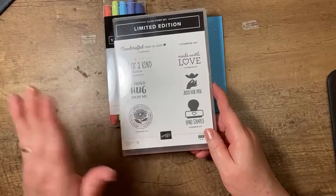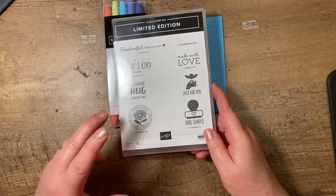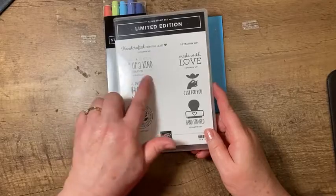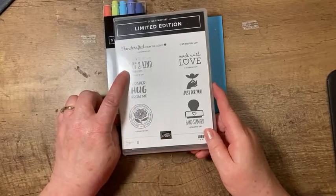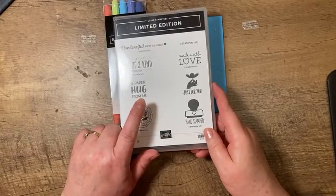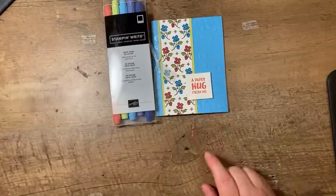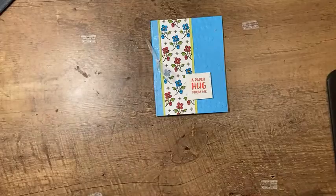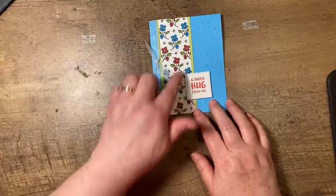So if you have any questions on that, just let me know and I'd be happy to answer those for you. But I've had fun using the Handcrafted from the Heart and then the One-of-a-Kind Creation. But I really like this, A Paper Hug from Me, because sometimes when you're sending stuff across the miles to a friend or something, it's kind of nice to be able to share that with them. So I've just colored it.